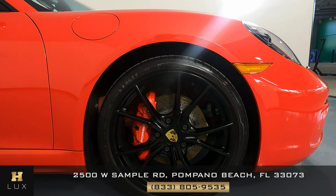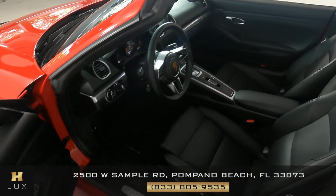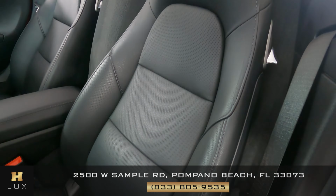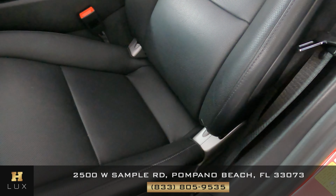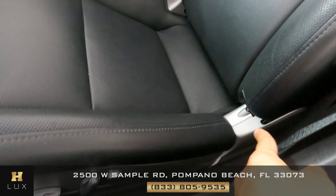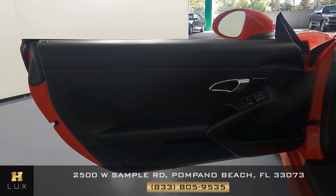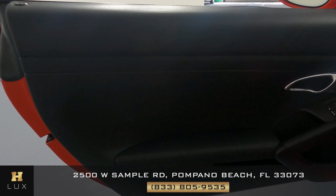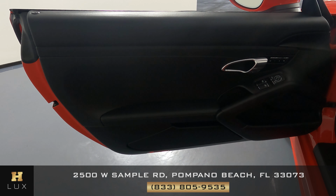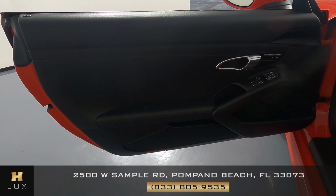Let's now move on to the interior of the vehicle, and the first thing we're going to do is check out the seat. We want to know if there's any kind of damage in the leather, any scratches, any tears. And all I'm noticing is just some minor wear and tear right here on the side. But overall, the seat's in excellent condition. Now let's take a look at the door panel, and again, we just want to know if there's any kind of damage. That's just dirt, nothing to worry about. The door panel is in perfect condition.